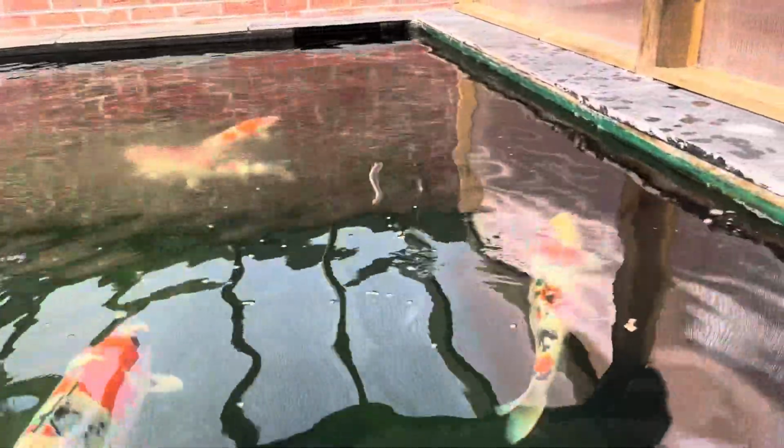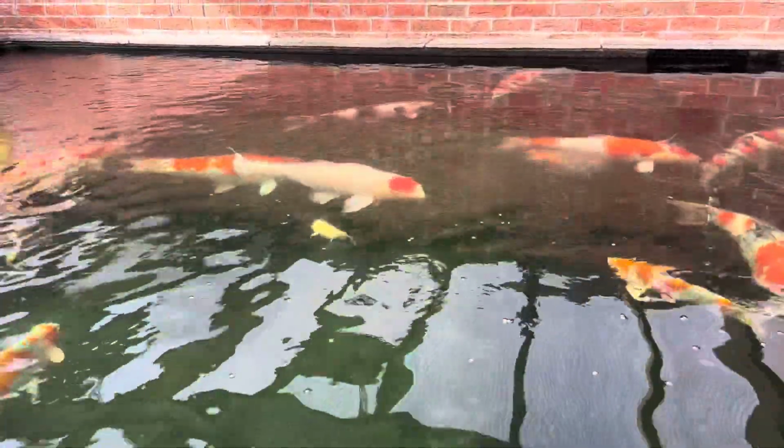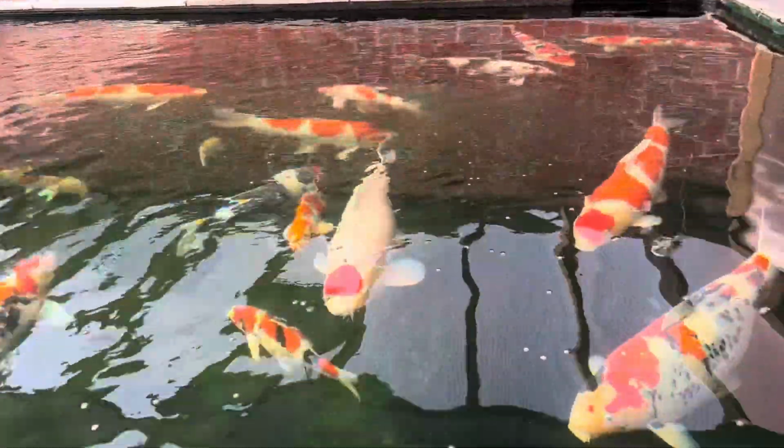This polycarb was changed last year, so these are all new. But it's always good to refresh the polycarbonate. I tend to do it every 4 years because of UV damage and so forth. It doesn't let the UV light in, which could affect the beni of the koi.